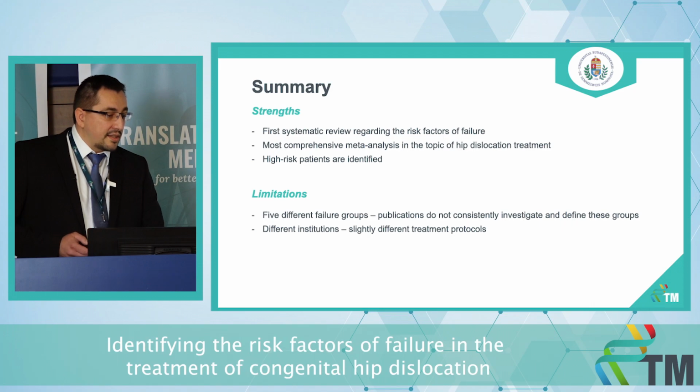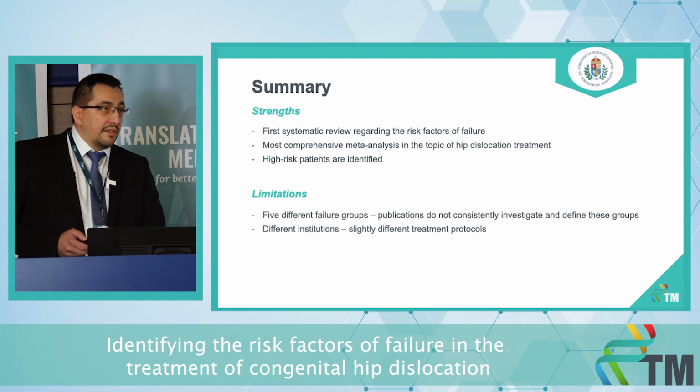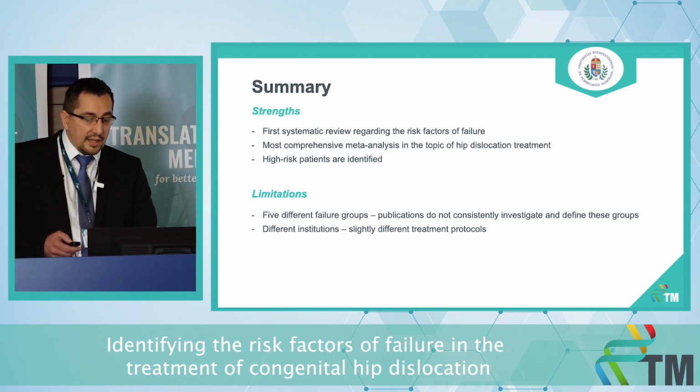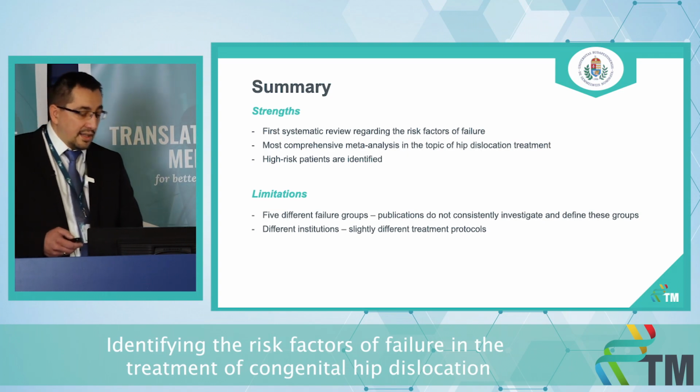There are several strengths of our study. This is the first systematic review regarding the risk factors of failure, and this is the most comprehensive meta-analysis on the topic of hip dislocation treatment. And we were also able to identify high-risk patient groups. But there are some limitations too. Publications do not consistently investigate and define the failure groups, and the treatment protocol was not exactly the same in all institutions.